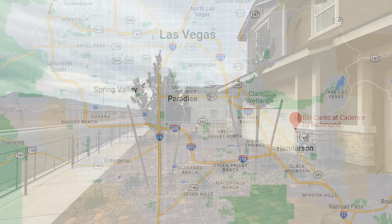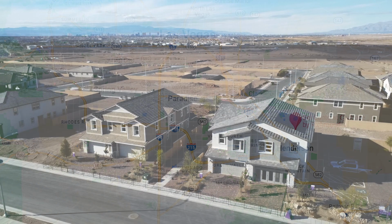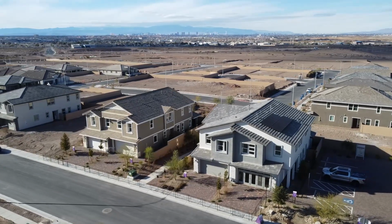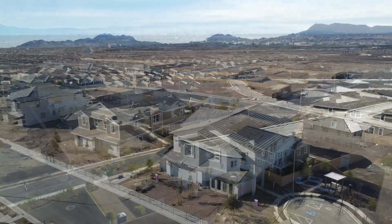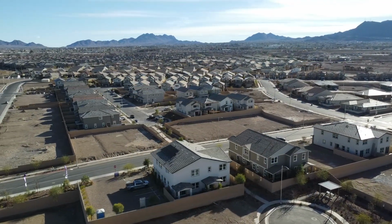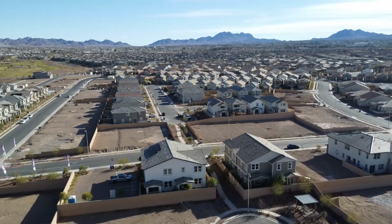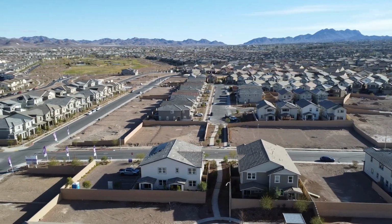We're located, as I mentioned, in Cadence, which is a master plan community in Henderson, which is located in the southeast side of the Las Vegas Valley. Now, this is a really nice HOA with only $40 a month fee, which gives you a community pool, community parks and amenities, trails and all that stuff for a nice outdoors living experience.